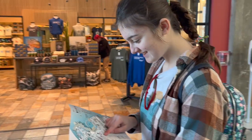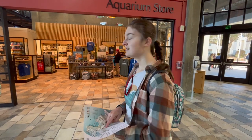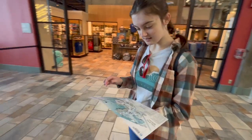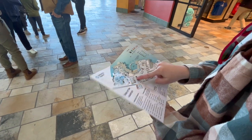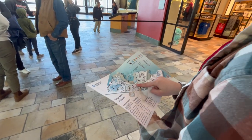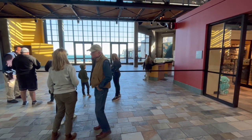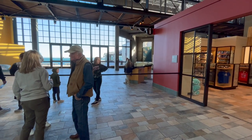So Amelia, I think you've only ever been here when you were little. What is your first impression of this place just walking through the door? Where do you want to go first? Let's see, looking on the map. I want to see otters. I think it's the closest one. Okay, so you want to go see the sea otters? Yes. Okay, that's what we're going to do. Oh, well, we have to wait for the rope to drop, just like Disneyland.